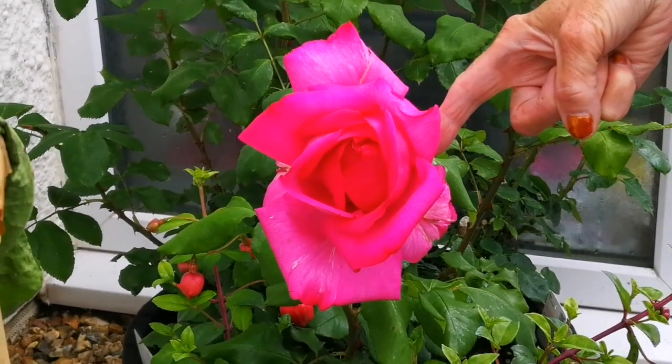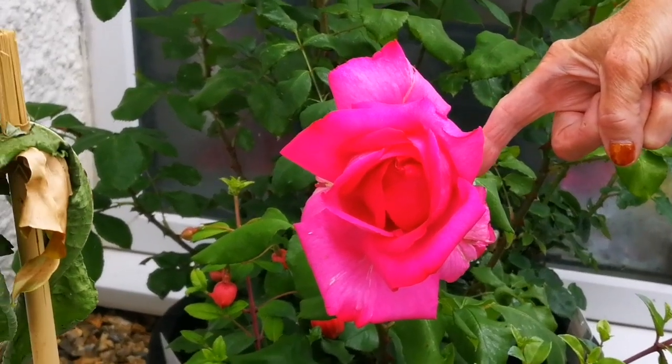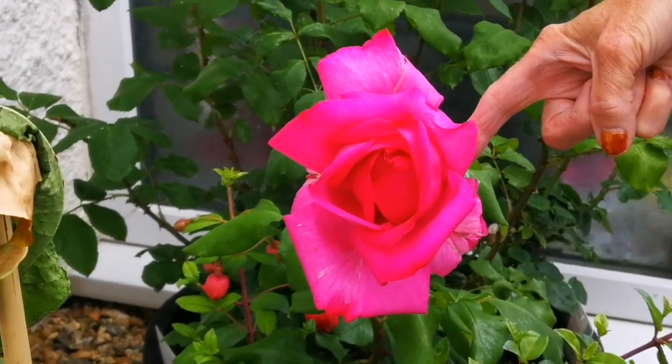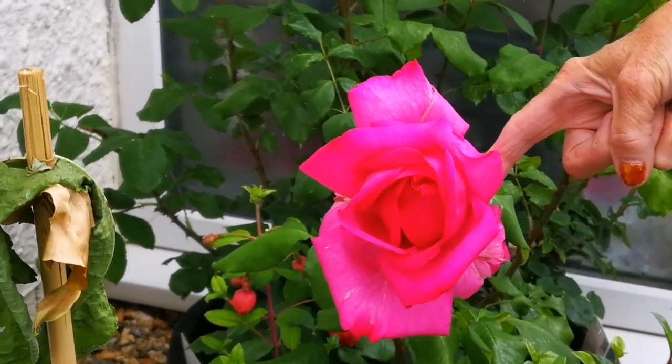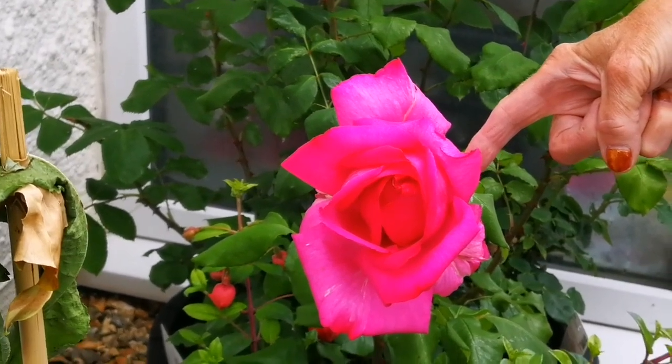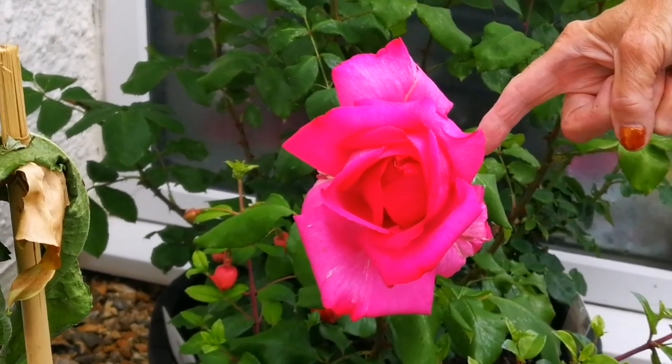Oh, this is the giant of roses. This is, I can say easily now, 5 inch. That's the biggest rose I've ever seen. It's massive. It took really weeks to open. But when it opened, look at it. It's not completely open yet.